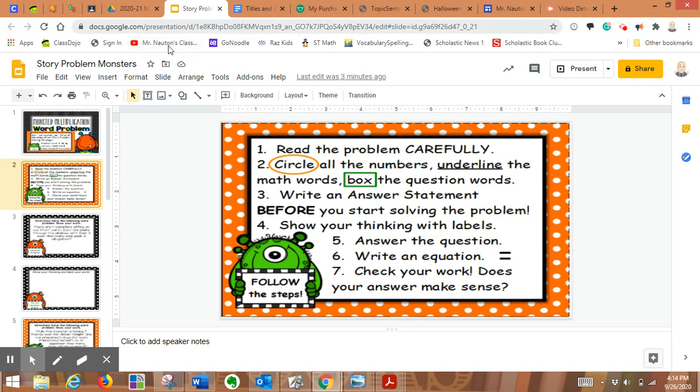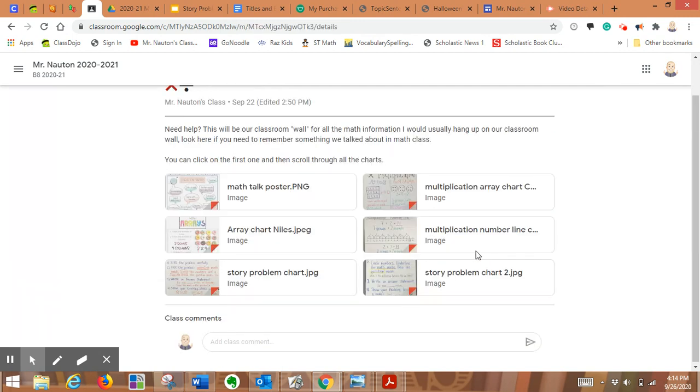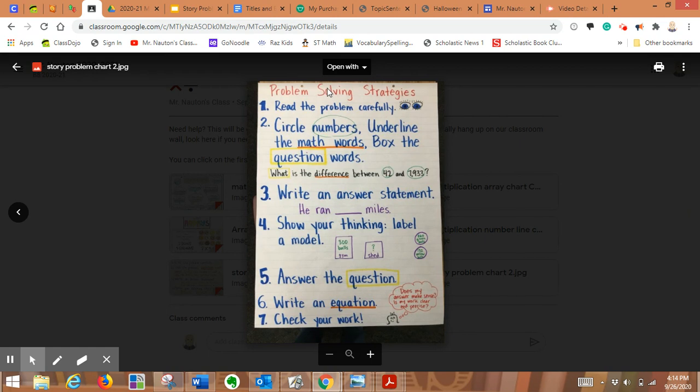If you forget what these steps are, we've got them written here. And remember Google Classroom? There's our look on the wall for our math charts. We also have it right here. I even did two of them just because I couldn't decide which one I liked better. Story problem solving steps, story problem strategies. So they're all the same little steps there, but we're going to walk through them.